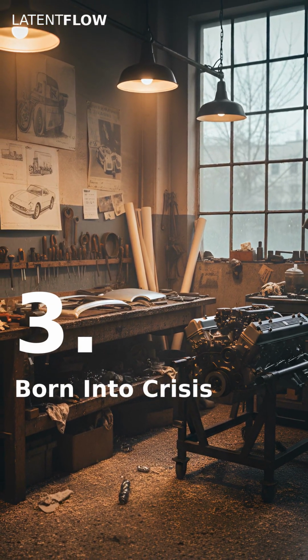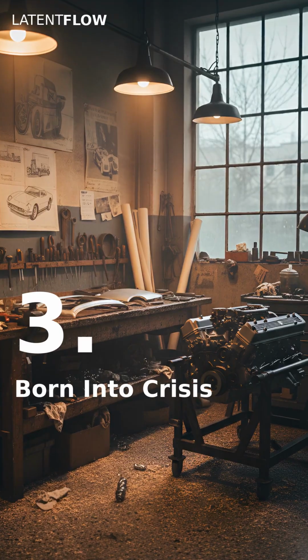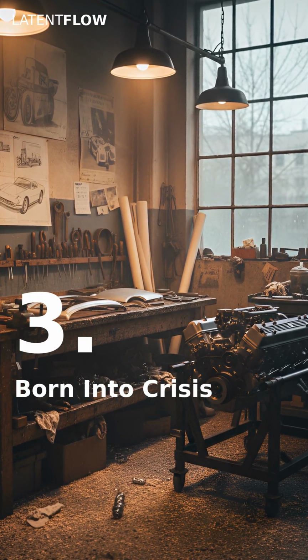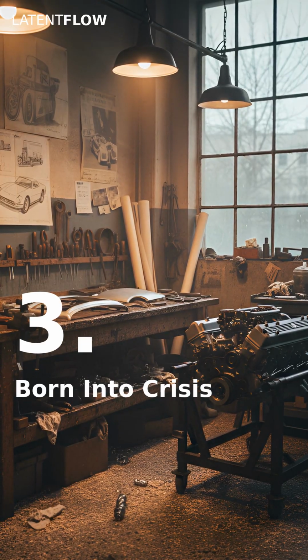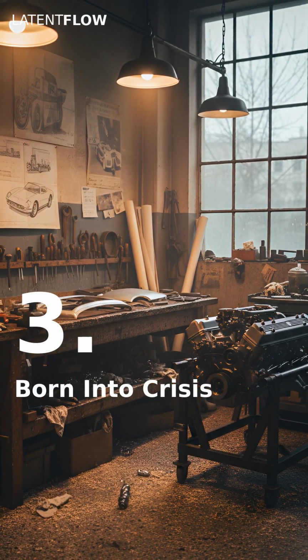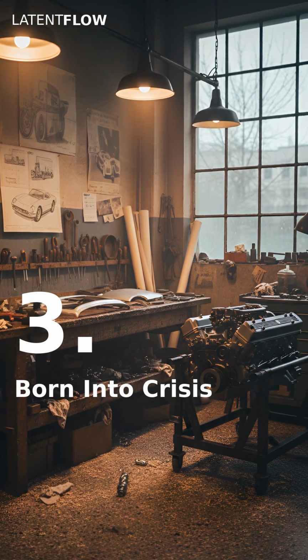The timing could hardly have been worse. Production of the 365 GT4 BB officially began at the 1973 Paris Motor Show, precisely as the global oil crisis erupted, sending fuel prices soaring and casting doubt on the future of high-performance automobiles.